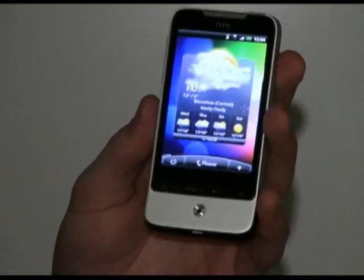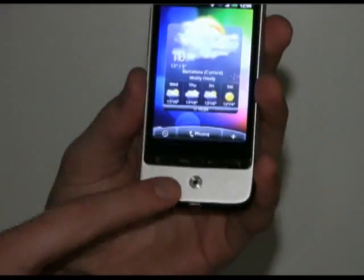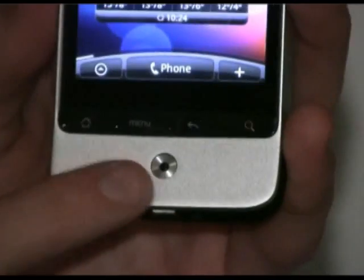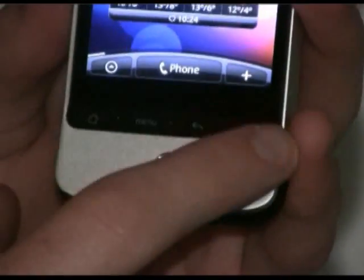Another innovation over the Hero is the dispensing of the trackball, which was quite temperamental, certainly on my model anyway, and it's been replaced with this optical one here that also works as a button. The search, back, menu and home screens have been moved up from the chin just to the bottom of the screen also. Now, it's not just the hardware that has been changed, it's also new software.